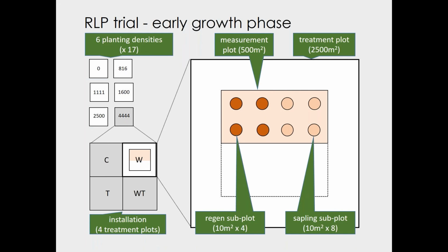We're knocking the measurement plot down from 1,000 meters to 500 meters, and done in such a way that it will require minimum redemarcation. That is, you basically just have to add a couple of extra boundary posts. And nothing changes on the left-hand side of the diagram. The main changes are what you see on the right with the reduced measurement plot, and we're talking about now only 4 regeneration subplots and 8 sapling subplots, as distinct from 16 previously.